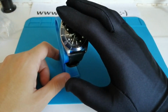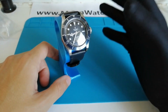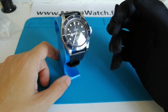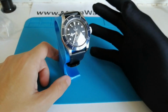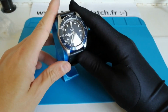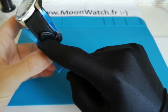The Tudor Black Bay automatic watch 79220B is clearly a watch you can wear every day. Whether it's mounted on a leather strap or on a NATO, it can change its style. Casual, sporty on the NATO, a little more chic on the leather. Really, it's truly versatile.